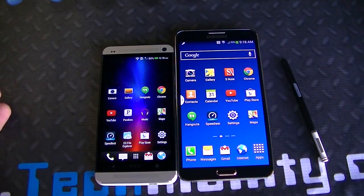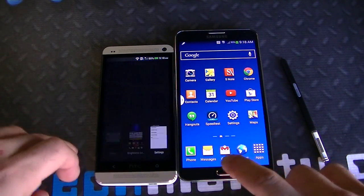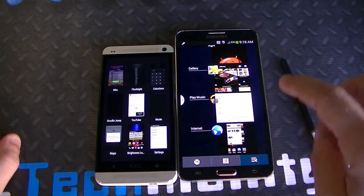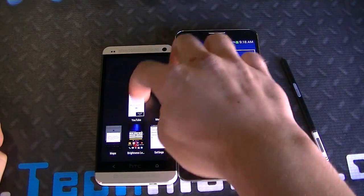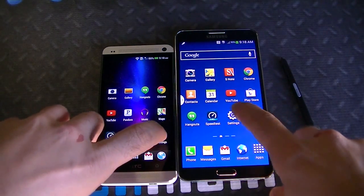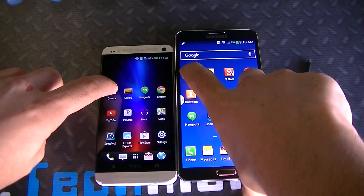So now in terms of speed tests, just to go through a few speed tests to see which one opens apps faster, closes apps faster. Again, it's a custom ROM, so it may not be necessarily fair. It's not full-blown stock, but it's as close to stock as you're going to get. And you can see how the multitasking works here as opposed to on the Note. So let's say we want to open settings. Okay, about equal.